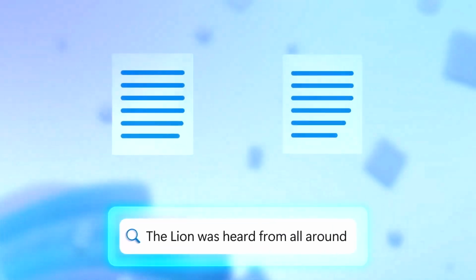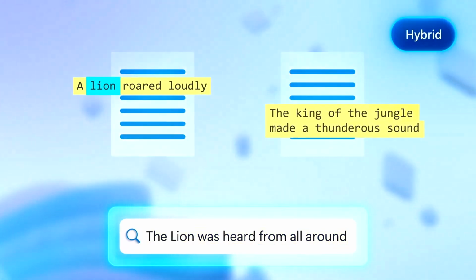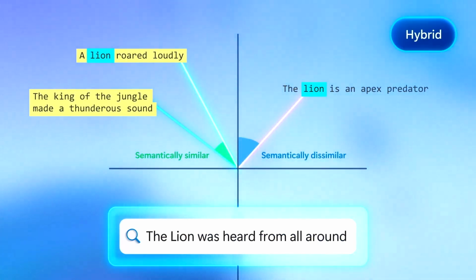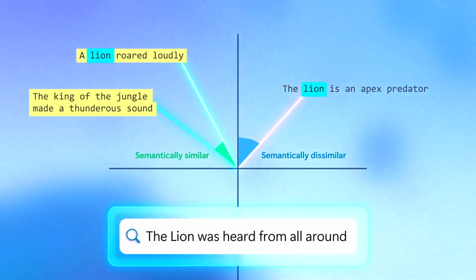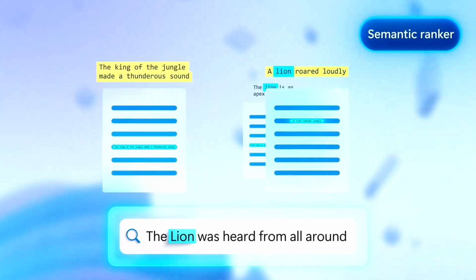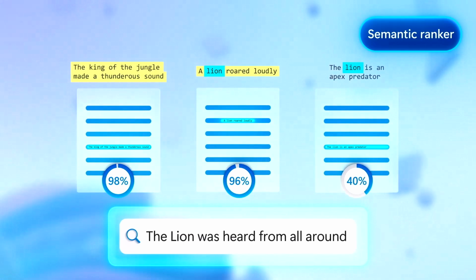So from a hybrid search perspective, what we want is to be able to take the keywords. In this case, we take lion, because we want to find where is lion. And we want the similarity search part of that to be able to say, okay, I have semantically dissimilar topics here, the apex predator versus the thunderous sound, but both have lion, where I want to have both of these concepts in. And even though the first two results are the closest, they don't both include the word lion, that's okay, because that's the better search result, because we've ranked the keyword along with the vector-based semantic search result.